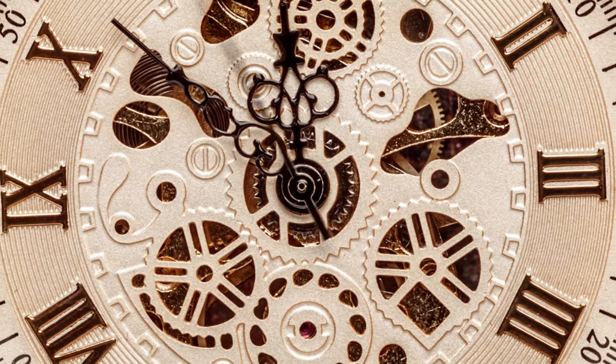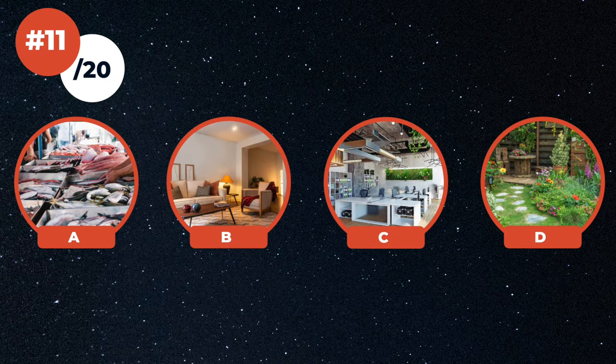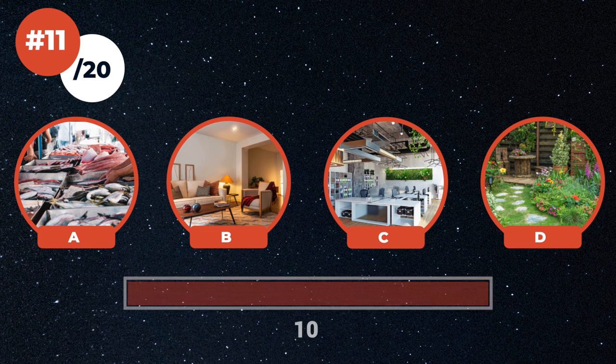Ready for the next half? From bustling markets to silent blooms, where do you belong? A bustling fish market, a cozy living room with a fireplace, an office cubicle with green decorations, a garden with a variety of flowers.